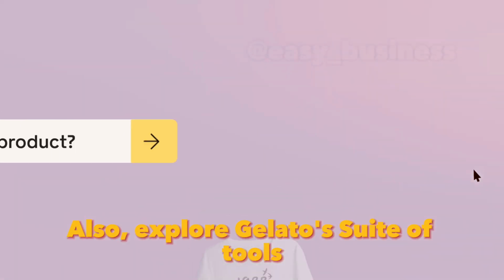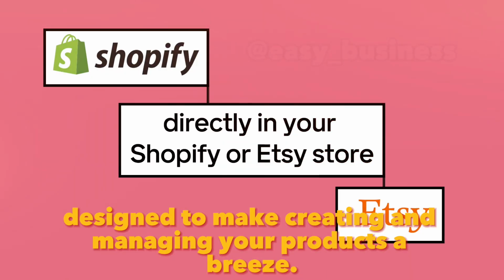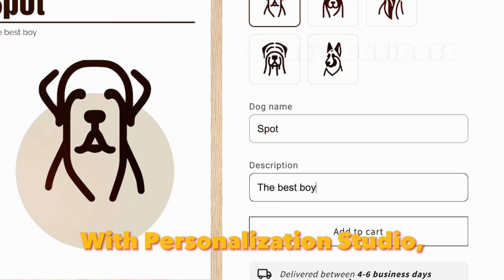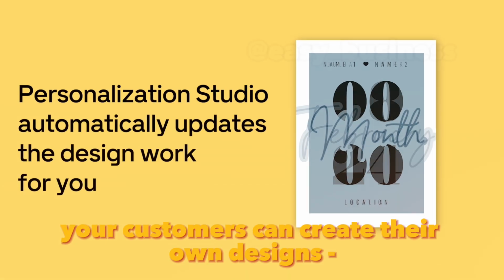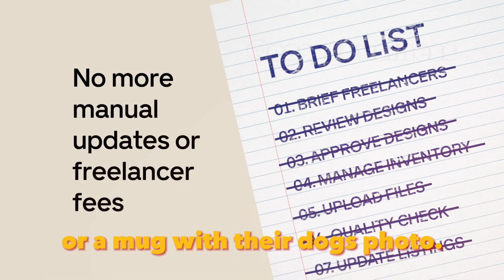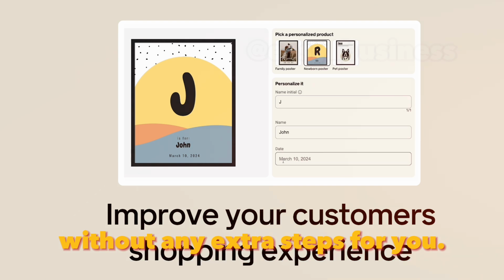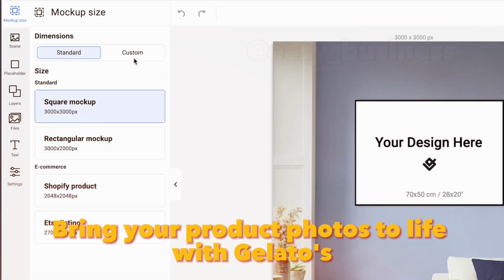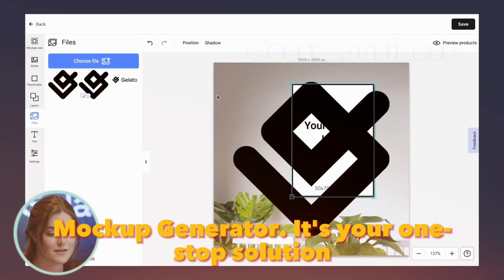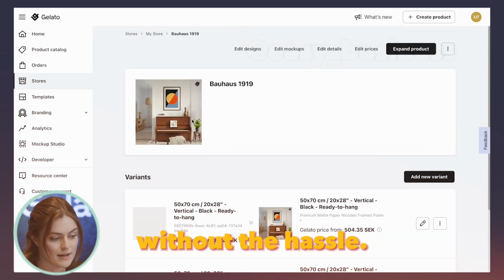Also explore Gelato's suite of tools and apps designed to make creating and managing your products a breeze. Want to sell custom products on Etsy or Shopify? With Personalization Studio, your customers can create their own designs, like a hoodie with their initials or a mug with their dog's photo. Once they place an order, it goes straight to production without any extra steps for you. Bring your product photos to life with Gelato's Mockup Generator. It's your one-step solution for professional-looking images, helping you make a lasting impression without the hassle.